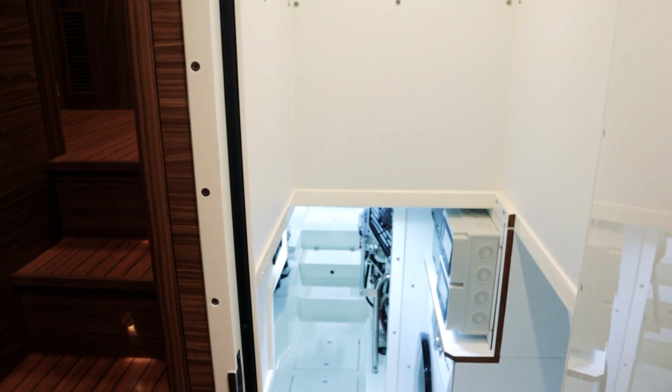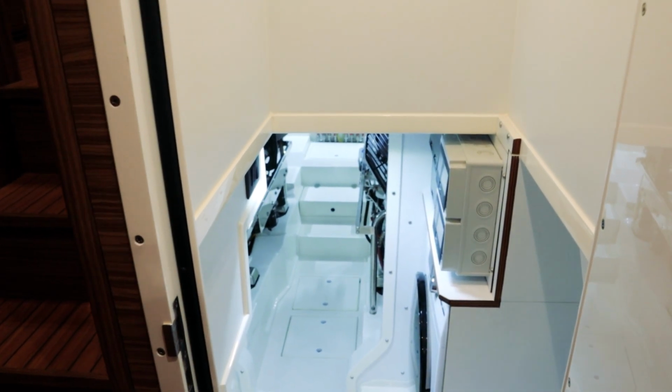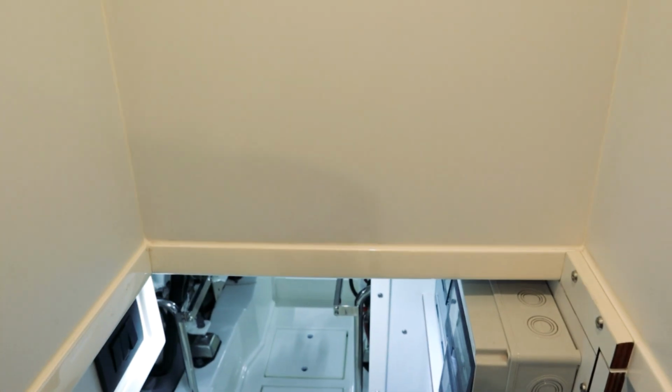And now we're going to get into the meat and potatoes of these boats, if you will. These things are known for their range, their performance, all that good stuff, and all that magic happens down here in the engine room.